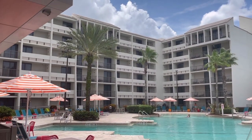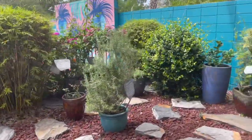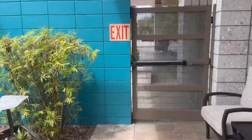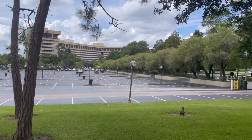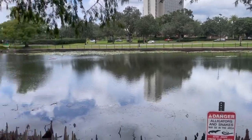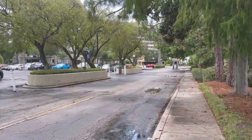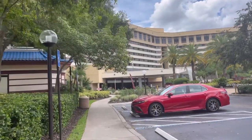Here's a look at the pool here. I mean, like I said, it's not bad. It's just not like, wow, remember that pool? It's crazy when you go to Orlando. One pool's better than the next. It's kind of mind-boggling. That pool in Connecticut would be the best one in Connecticut. That's actually where my home is when I'm actually home.